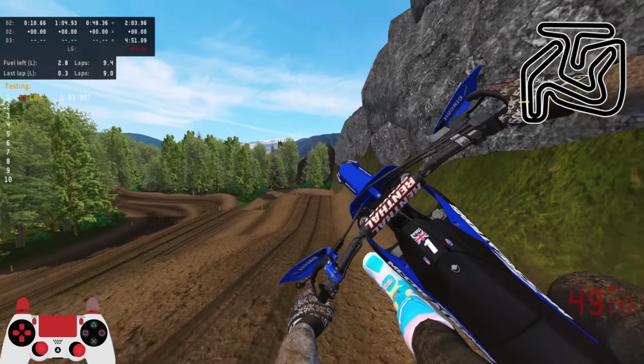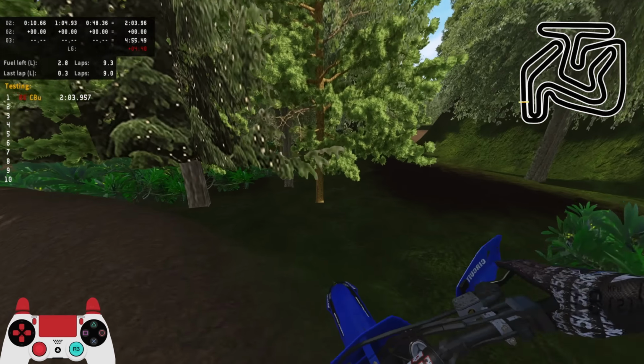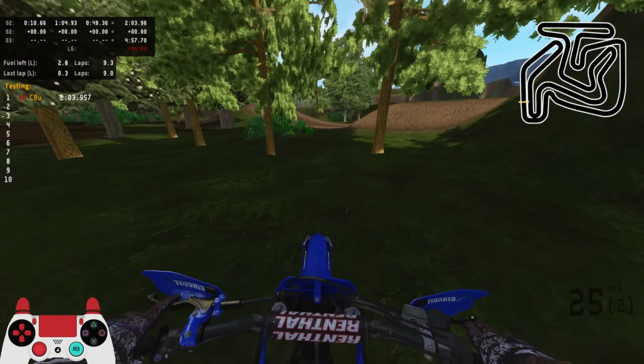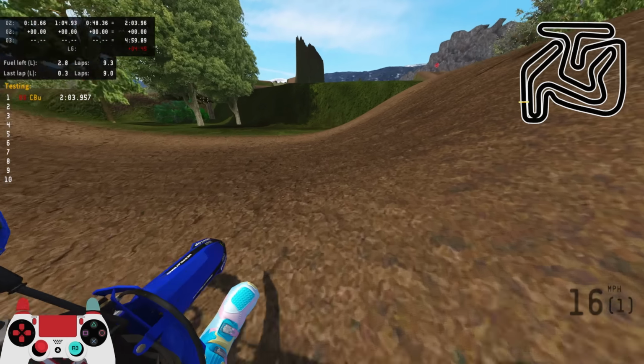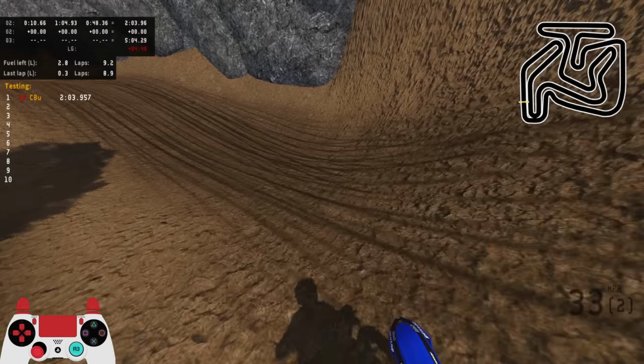They are really, really good fun. Now I'm going to try and find a way into that free ride area that we spotted in the intro as well, because it looks very, very wild, very out there, and I think... Oh, this is it already. Never mind, we're already here. I don't know which way to go.